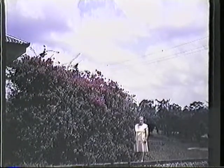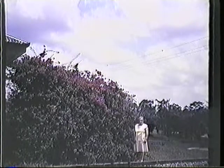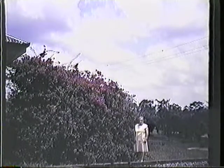Here I am standing by a bougainvillea tree in front of the hotel. This is a red one. There's also a deep purple one, and it's such a beautiful tree, one of the prettiest ones in Liberia.